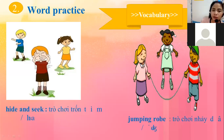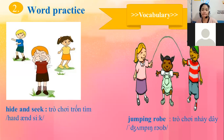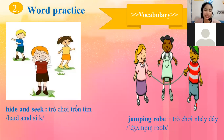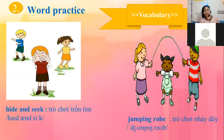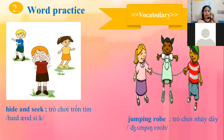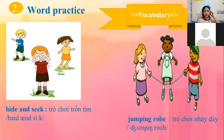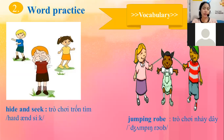Okay, let's have vocabulary. Go, picture number one. Hide and seek. Have you tried to play that game? Yes. Are you enjoying playing like that? Did you enjoy playing that kind of game, hide and seek? Yes? Okay, very good.